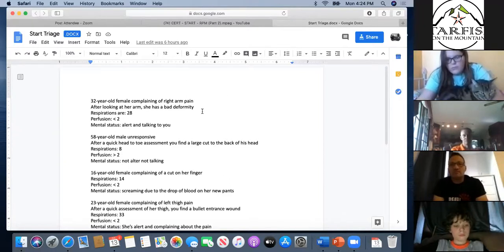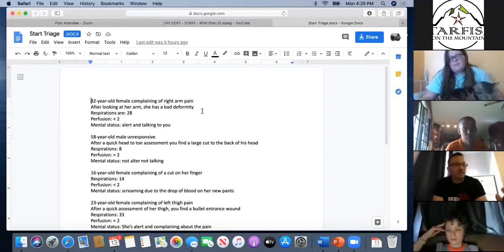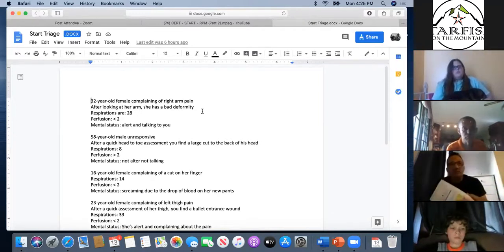Any guesses? And MJ, I can't see their responses, so if you want to see what they're texting. No chats yet. Delayed. Okay. Yes, they would be delayed. The reason is that as far as their RPM, they're fine, right? But they have a deformity on the arm, and the deformity needs to be fixed. We can't fix that in the field. We can't straighten out the bones. We can't put casts on. So she probably has a broken arm and needs to go to the hospital, but it's not life-threatening. So she's going to be delayed, and we're going to put the immediate or red classified patients before her.